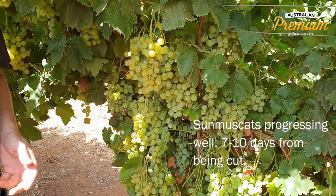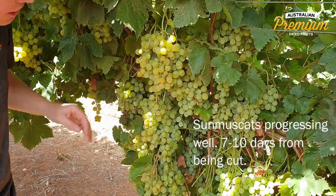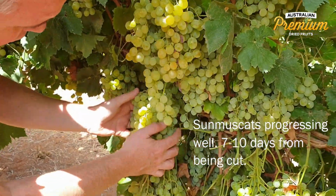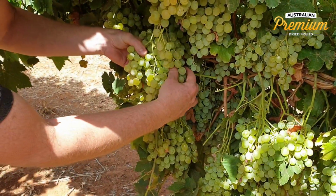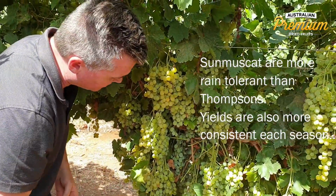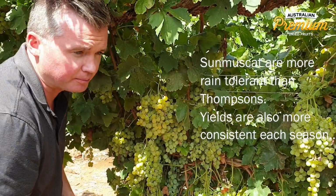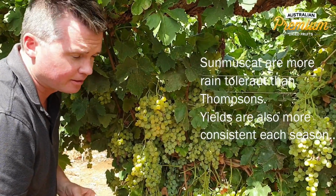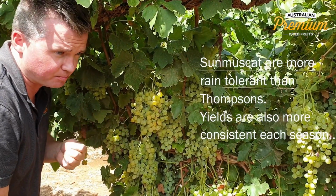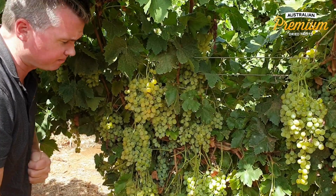This Sun Muscat patch is looking fantastic. It's typical of Sun Muscats around the district. Lots of nice sized bunches, great berry size, loose bunches that are easy to wet, so that enables the drying to happen evenly. And they're going to start cutting these in about a week to 10 days, and maybe the Sunglow, which I'll show you next, is maybe a week behind the Sun Muscat.